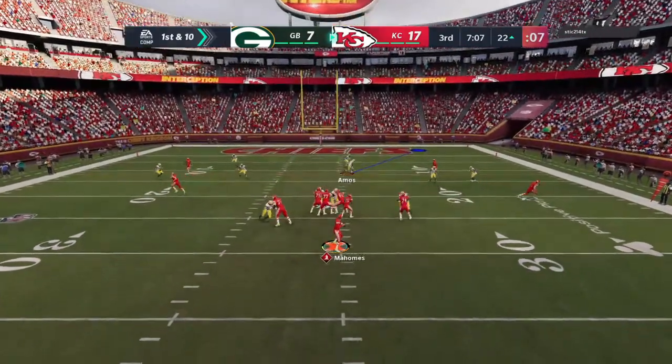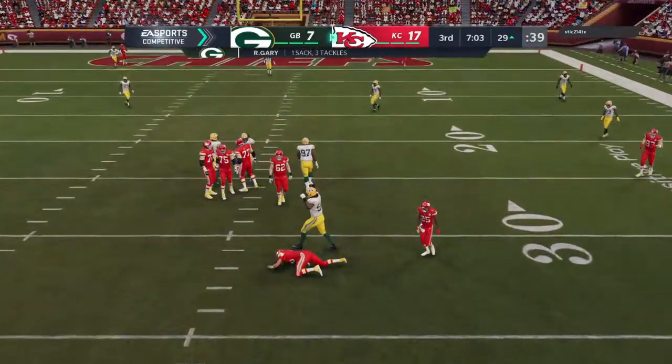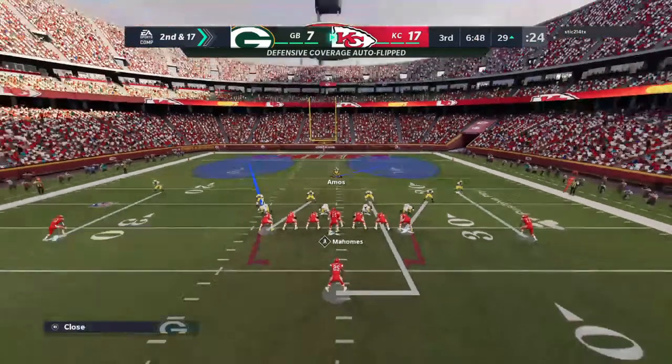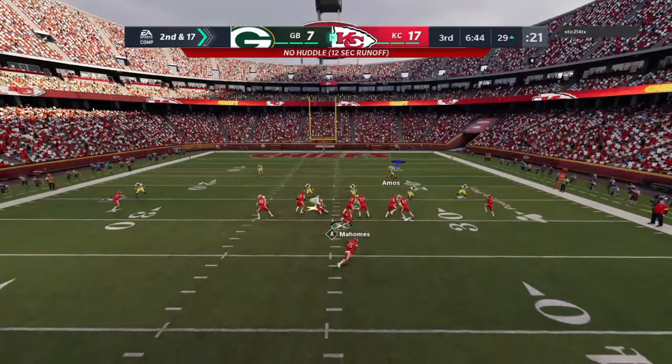So after the INT, here's Mahomes. Nowhere to turn this time, and he goes down. Sacked back at the 29. Rashan Gary just would not be denied. That's a loss of 7.